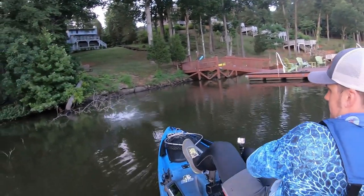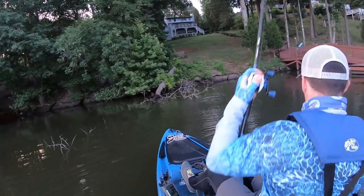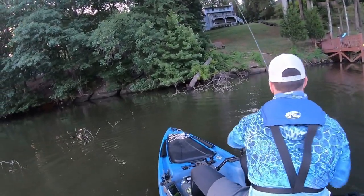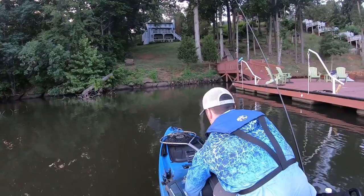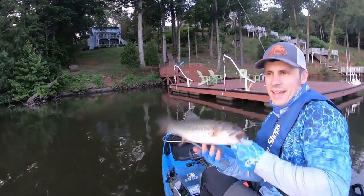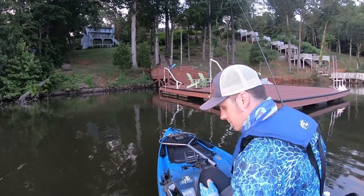There's one. Get out of that tree. That's a good start. All right, 16 and a half inch start. So that first topwater fish was a great bite. It was a great way to start. 16 and a half inches, man, that's a great way to start the day.